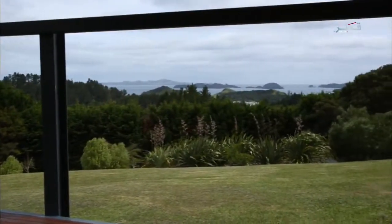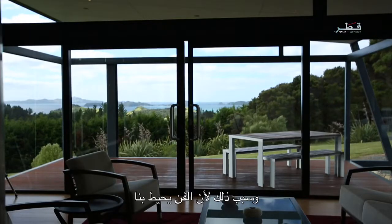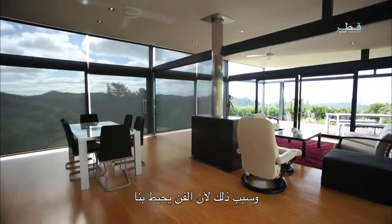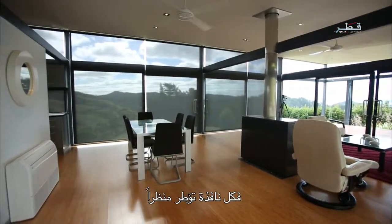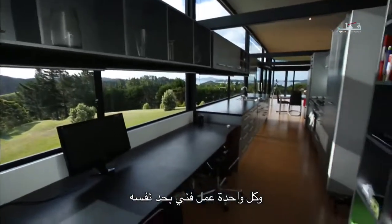There's no artwork in the house. And the reason for that is that art is all around us. Each window frame frames a view, and each one is a work of art in its own right.